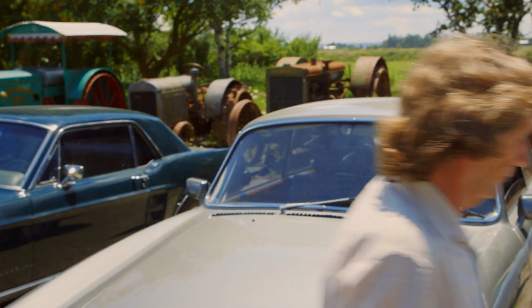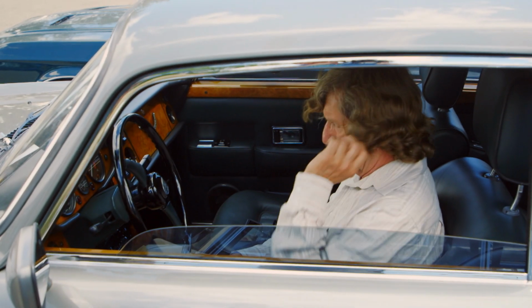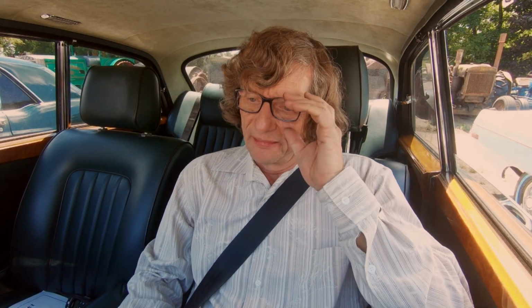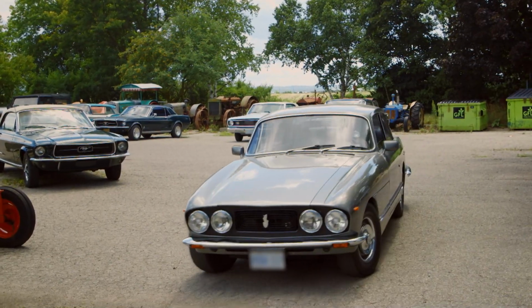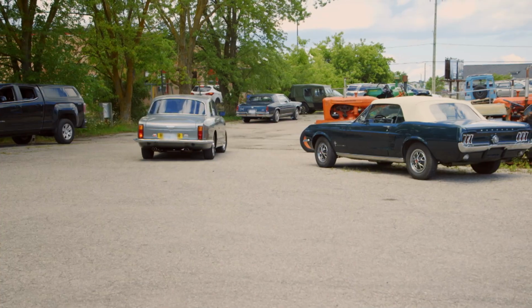Well, I'm going to take it for a drive. You don't get to. The only car other than a Rolls Royce that, when you get into it, smells just like a Rolls Royce. That's nice. Kind of car I could easily fall in love with. And from a manufacturer who made some of my favorite airplanes of all time.